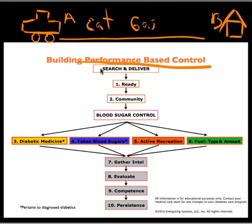And this search and deliver, that's searching for knowledge and behavior that you need. And then deliver is that you actually deliver the performance itself, and the performance is the action. So there's 10 steps here, and I'm going to run through them really fast. The first one is, are you ready?